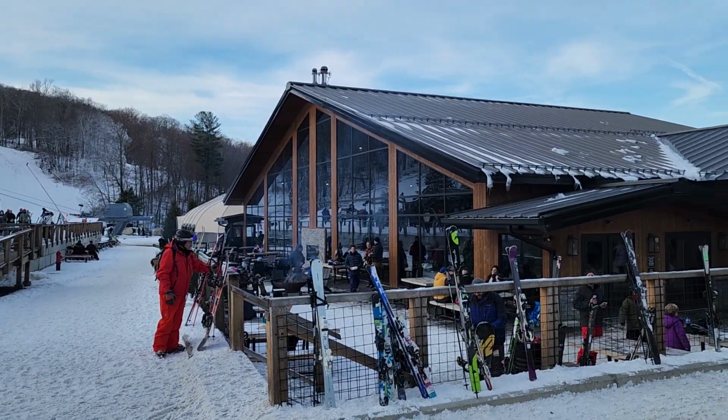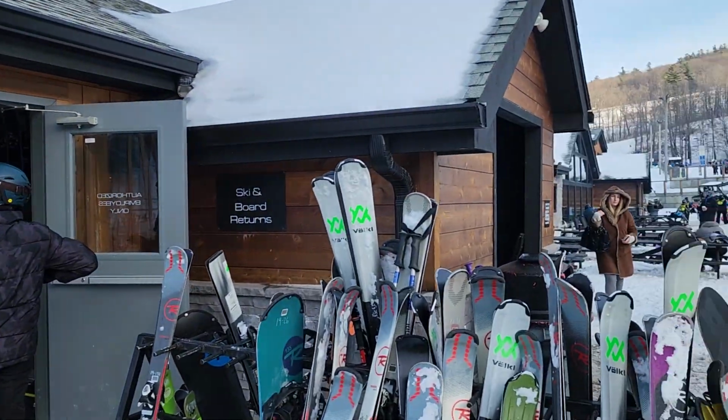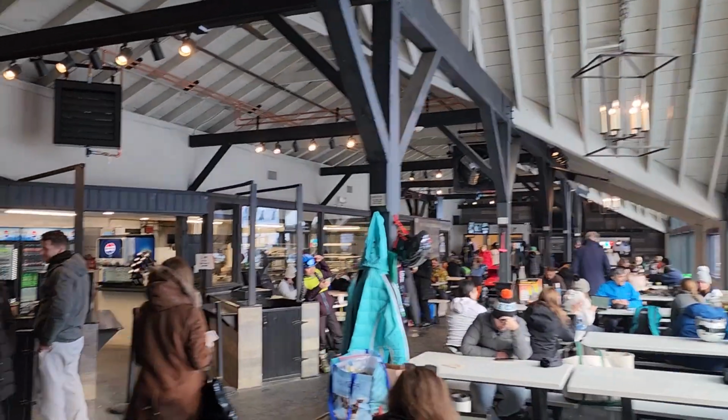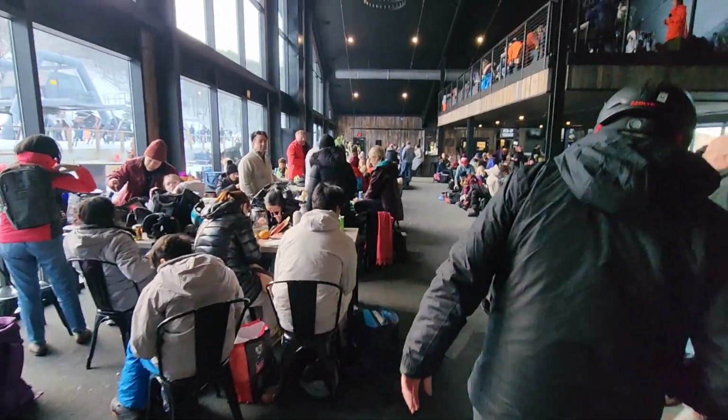As I also said in the beginning, they have a nice lodge. They actually have two main lodges, Berkshire and Catamount, so there's plenty of space to hang out. On this Friday, there was even live music in the Catamount Lodge.